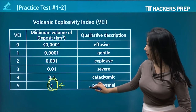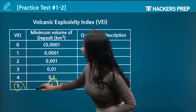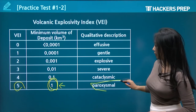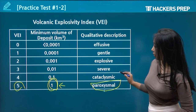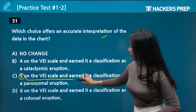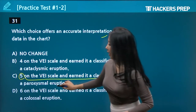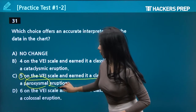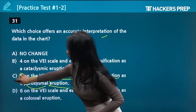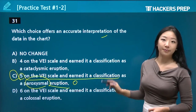And in this case, it would be a VEI of 5. And then the qualitative description would be paroxysmal, right? Okay, so let's go back. Okay, 5 on the VEI scale and earned it a classification as paroxysmal eruption, right? Okay, paroxysmal eruption would be correct, so C would be the answer.